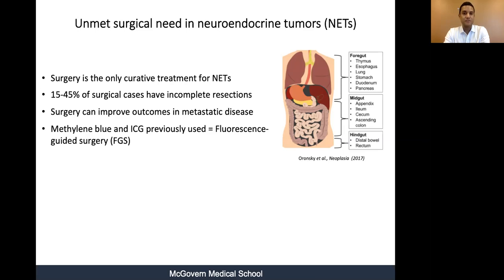And the challenge of removing the whole disease is reflected in the fact that about 15 to 45% of surgical cases have incomplete resections. And mainly because of this, there have been significant efforts to introduce into the operating room emerging imaging technologies in order to help surgeons localize these tumors more completely.